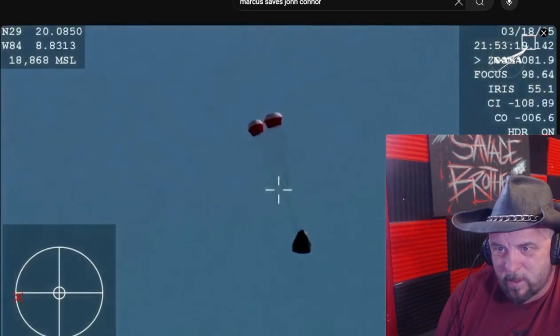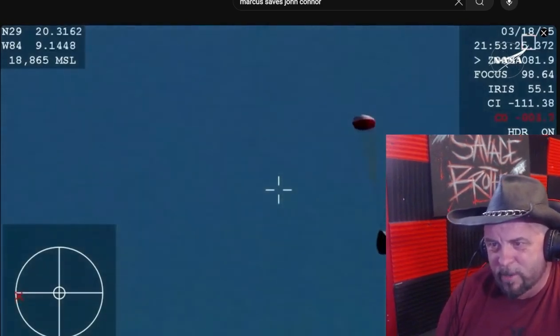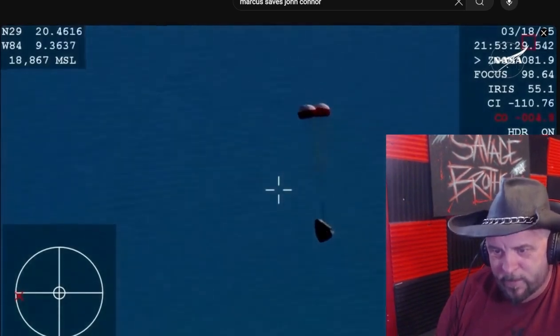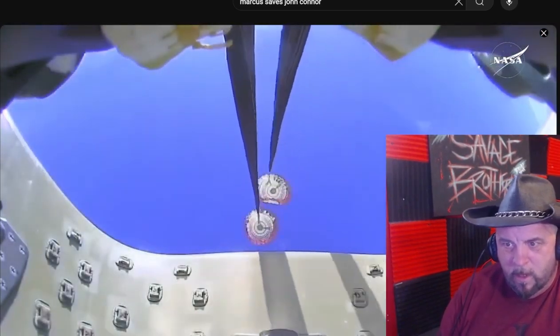Drogue descent rate nominal. There they are. Look at those chutes coming out. You can hear the crowd here. Take a look at that. The crowd here is very excited as Dragon Freedom continues to make its way back to planet Earth.